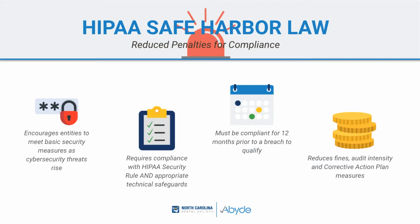So the government, through collecting data the last several years, has seen a lot of the reasons that audits are actually triggered. Patient complaints and data breaches are almost completely outside your control. What this HIPAA Safe Harbor law is saying in layman's terms is, hey, we understand things happen. If your practice can provide the required documentation and show that you meet the government standards for at least 12 months prior to that complaint, prior to that data breach, they're going to minimize fines, they're going to minimize audits, they're even going to minimize a corrective action plan, or more than likely all three.